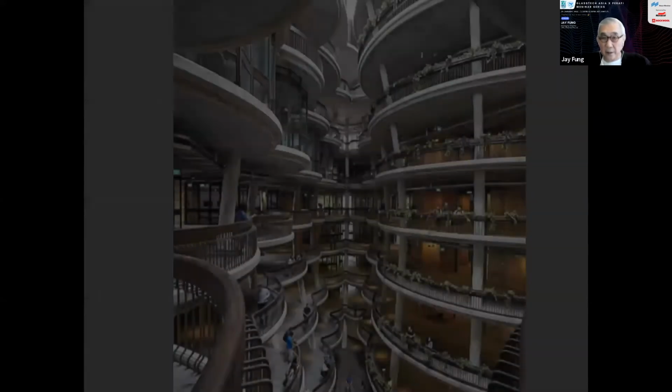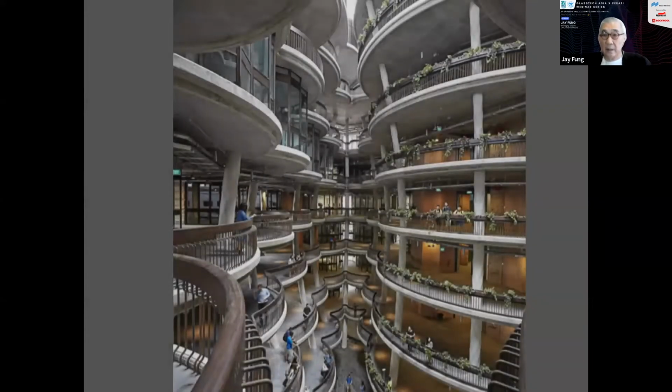And this is the interior of the atrium. The atrium is all naturally ventilated, and when you are inside, even without the air conditioning, you still feel very comfortable because of the natural ventilation of this building. So it's very successful in that regard for a tropical design.